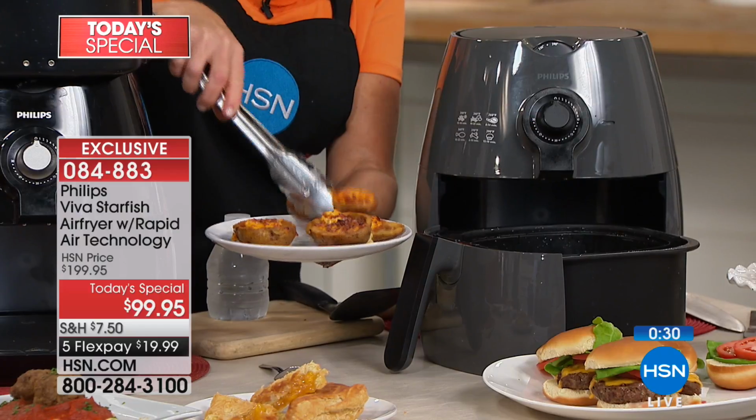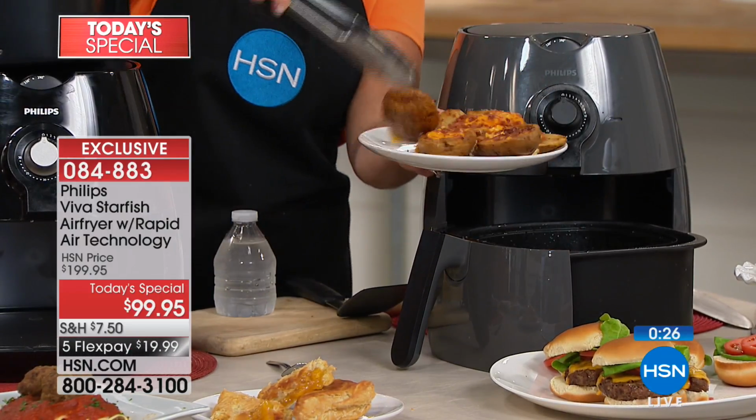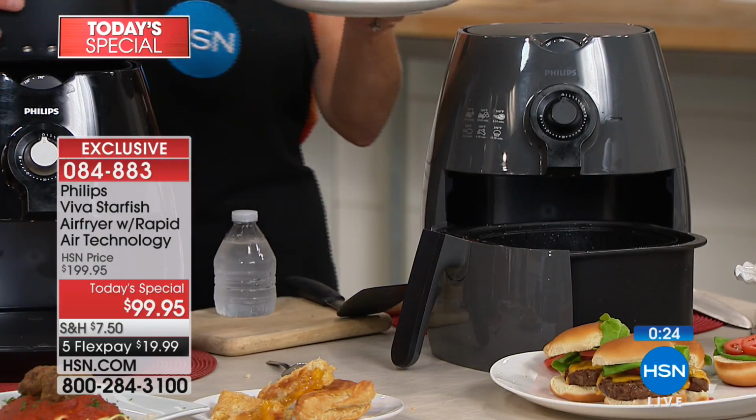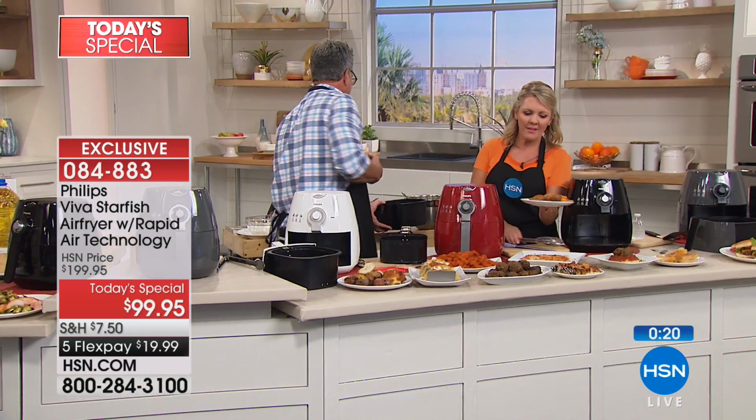My mom's in her 80s, and she still loves to cook, but she doesn't like to work on the stovetop. She's nervous cooking bacon and sausage. You could do all that stuff inside the air fryer.